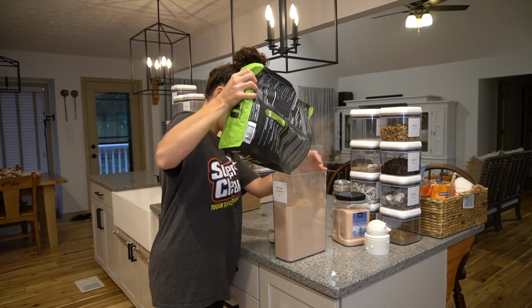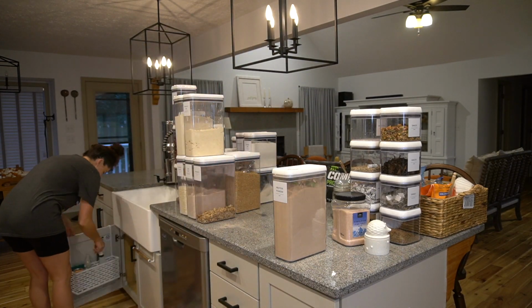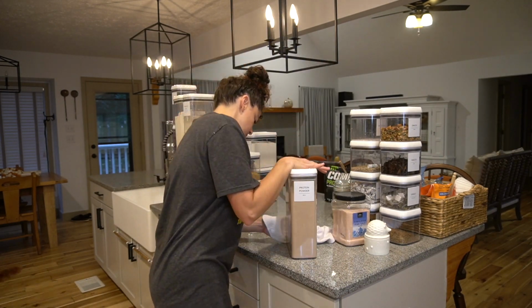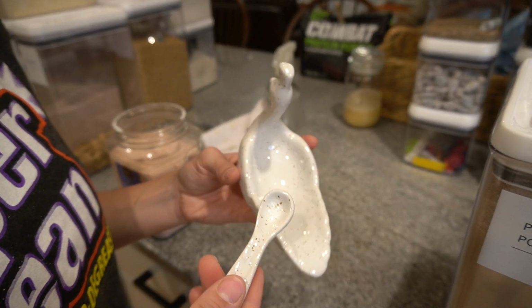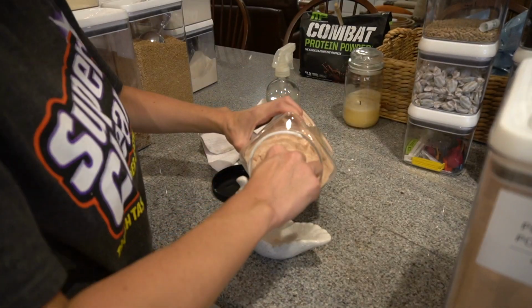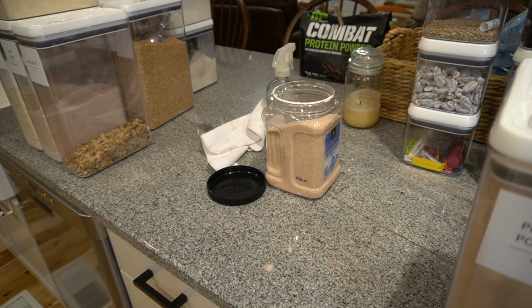Now, I love doing this right before Thanksgiving and Christmas because it helps me to see what I need to stock up on for the holiday season ahead, and so I love it for that purpose. And I just refill any of the containers, and if I have any empty containers, then I'll pull stuff from the bottom half of the pantry and I'll house it in the food storage containers.